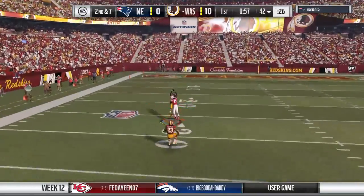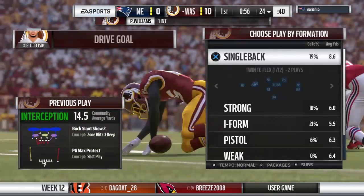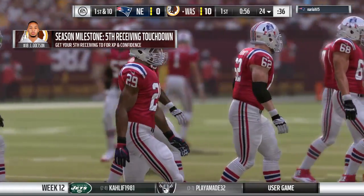You're only 65. A battle for it, and it's intercepted. A great read, and it's picked off. And they have the football and will take over at the 24-yard line.